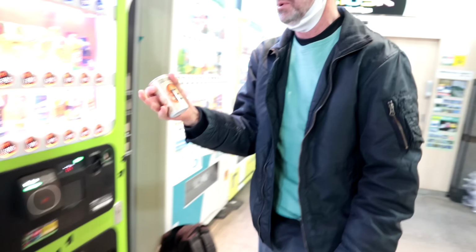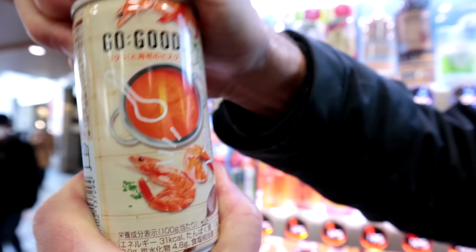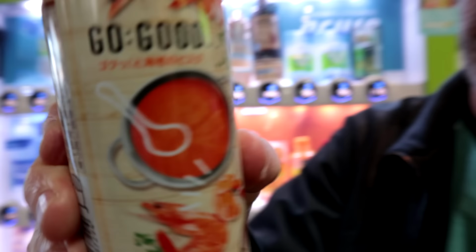Ooh, hot soup. Nice. Ebi no bisque. Shrimp soup. Okay, well, it's pretty cold. I'm gonna have this right now. Let's just get right into it. Kanpai. Cheers.